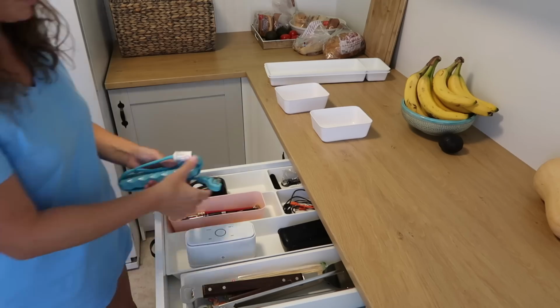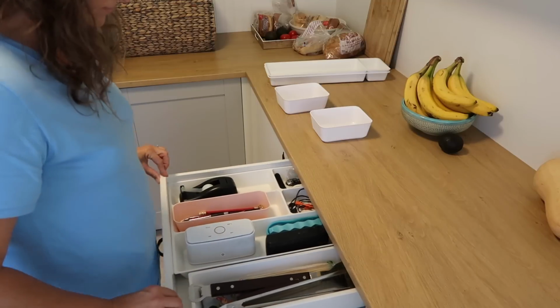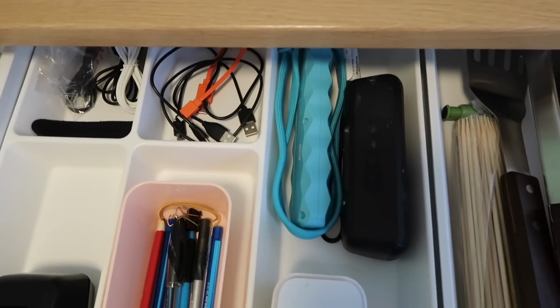And this was just a great way to get this drawer even more organized and have everything in a particular spot. I love the way this turned out, and it's been working out great.